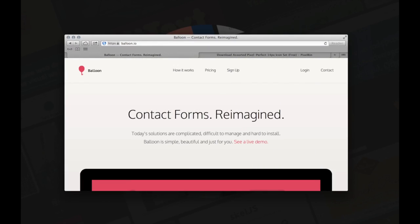For a web app this week, we have Balloon. Balloon is a simple, elegant way of putting contact forms on your site. I personally don't use it, but I am intrigued by it. I think it's a really cool thing, especially if you can find a use for it, for a couple of reasons. One is the whole simplicity of it. There's a really elegant way that it presents itself. So you're not going to a contact page and filling out an extremely lengthy form. It actually rolls out from the side.